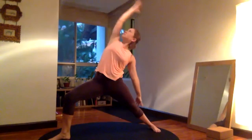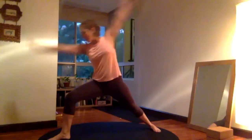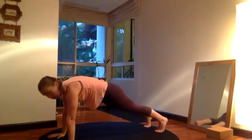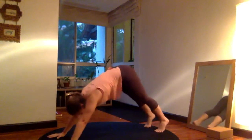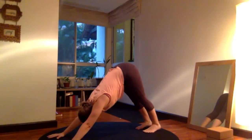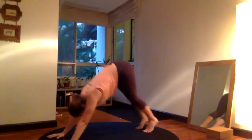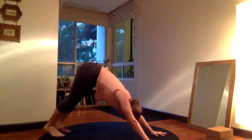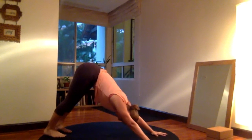Inhale to reverse. Exhale to windmill it down. Step that right foot back. You can flow here, or you might just choose to push back. Downward facing dog. So you can take that half vinyasa, or you can just come back into that down dog. We're going to be building our flow a little differently, a little slower today.